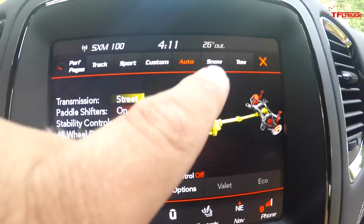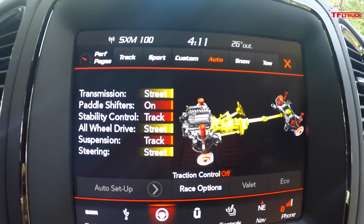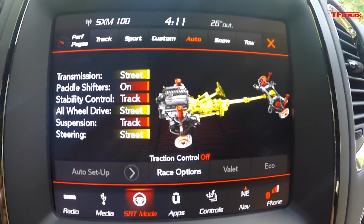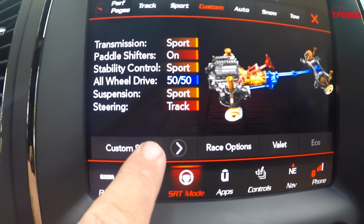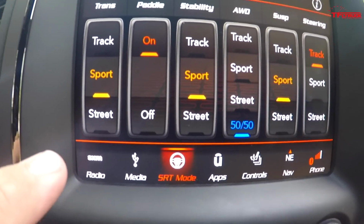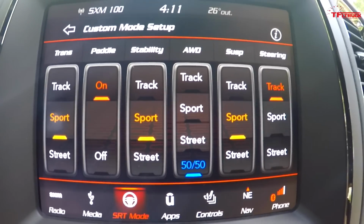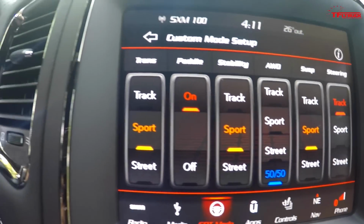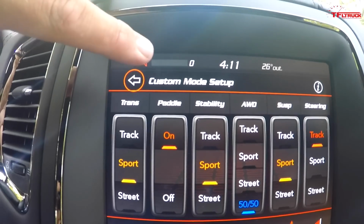So if you actually go through the modes on the top, you have towing mode, snow mode, custom. If you hit custom, you can go in there. Oh, launch control is activated. Let's take that off. So if you hit custom, you can actually go into custom, go to setup, and then set it up exactly how you want it. So you can change the transmission, the paddle shifters, the stability control, the all-wheel drive, the suspension, and the steering, and all of them can be adjusted individually, so you set this thing up exactly how you like it.